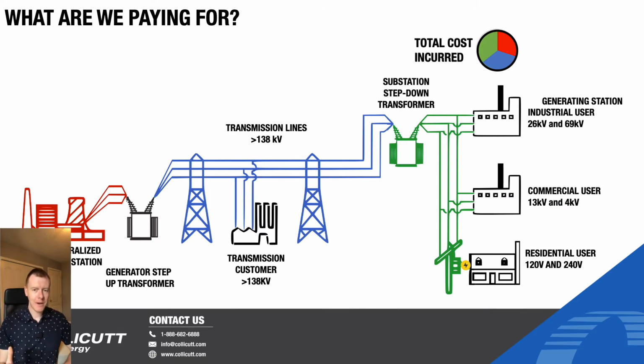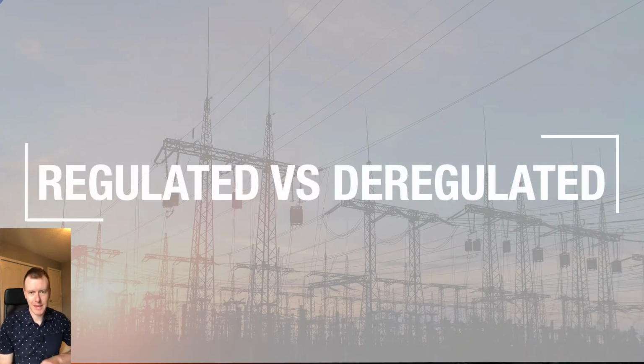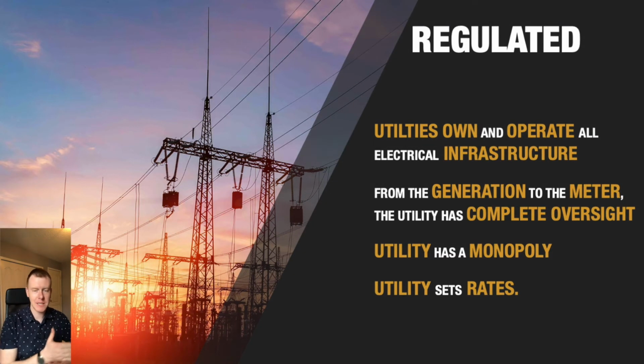So the next topic I want to get into is the concept of regulated versus deregulated markets or jurisdictions. So what is a regulated environment? Well, simply put, it's a single entity that owns everything, right from the generation capacity right to the meter on your house or your office space or your building. So typically the utility is the monopoly. You really don't have any choice, and the utility sets the rates. You really have no option.